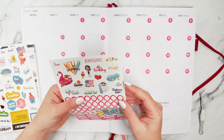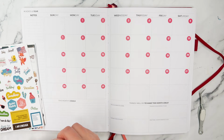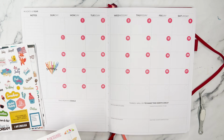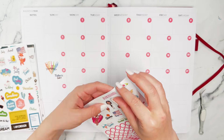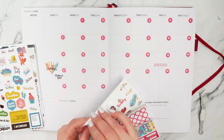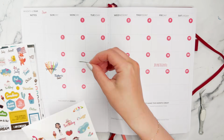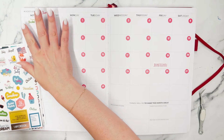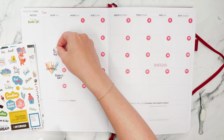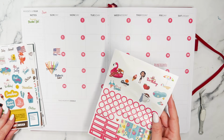Okay. All right, so now let's take this Hello Summer sticker and I'm going to put this with the kickoff of summer, and we'll also take the Father's Day sticker there. Then I'm going to take this Juneteenth sticker. We'll put it right down here on Juneteenth, and then also this June. Now, I love the idea of taking the summer bucket list and putting that right over here to kind of set the intention for the month. Let's also take Flag Day over here, and I think that'll probably be it for this part.